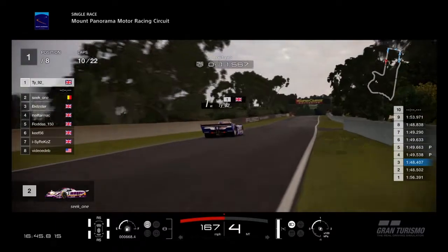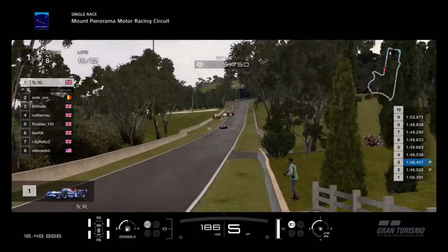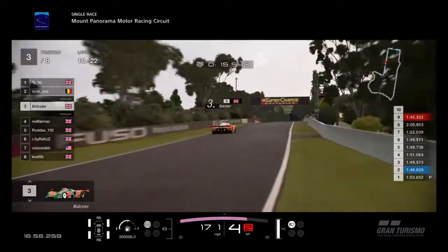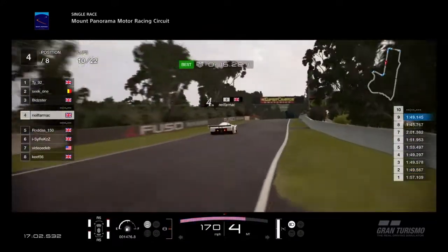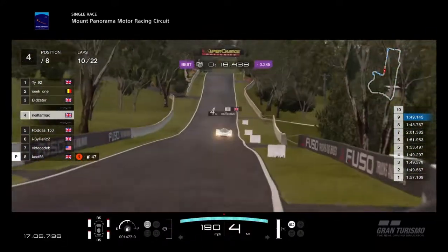Fresh soft tyres on his car, so he might do a quick tyre stop towards the end of the race. We'll have to see. But he's definitely going to have to save the fuel if he wants to go to the end. So will Seek, and Bidster could go to the end, but I don't think the tyres will last because of the weight issue. Neil Farmack, 149.1 last time round, and he's going faster again this time.